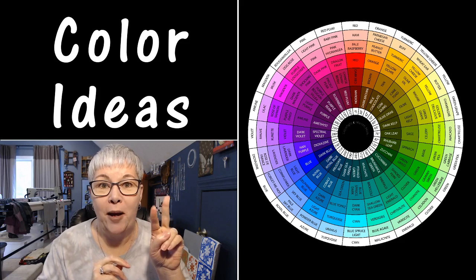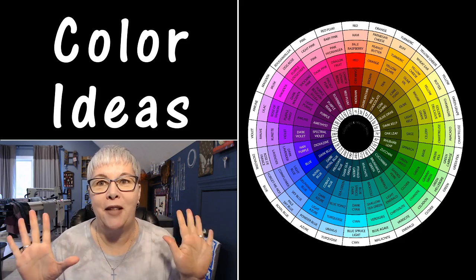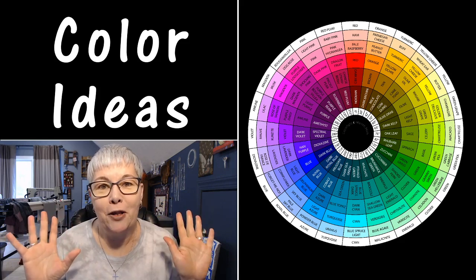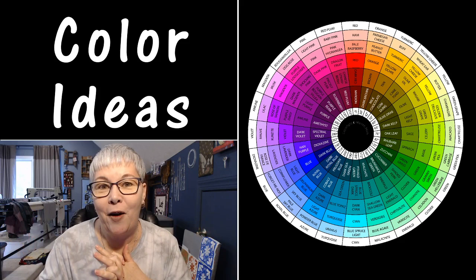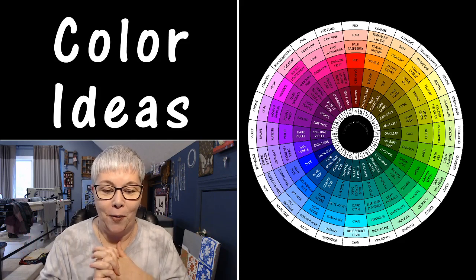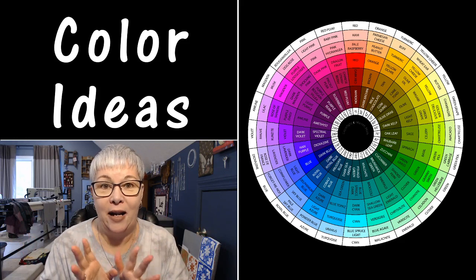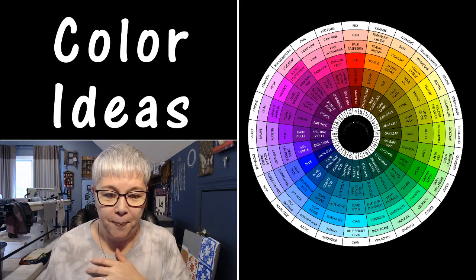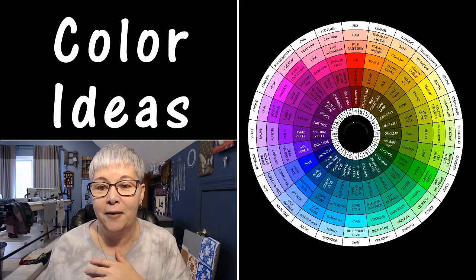So there's two different ways to pick out your colors. You could just stand at your fabric stash and choose any fabrics that you want. It is your quilt, and you could make it however you want. So there's some suggestions on how to find color ideas for your quilt. Let's go ahead and move over to what I chose for mine.